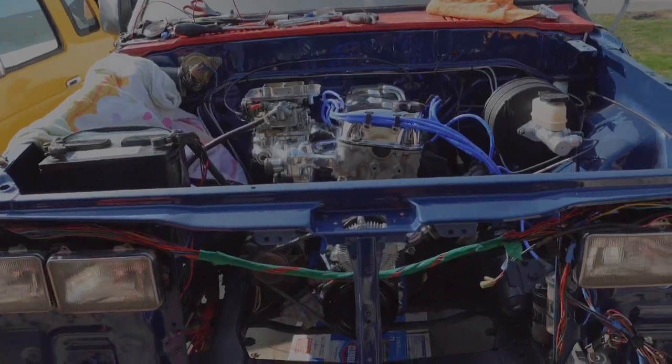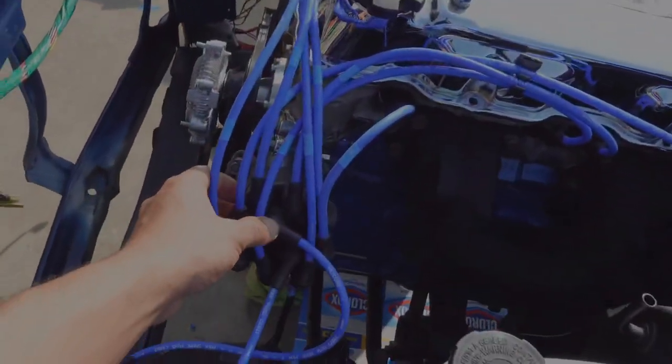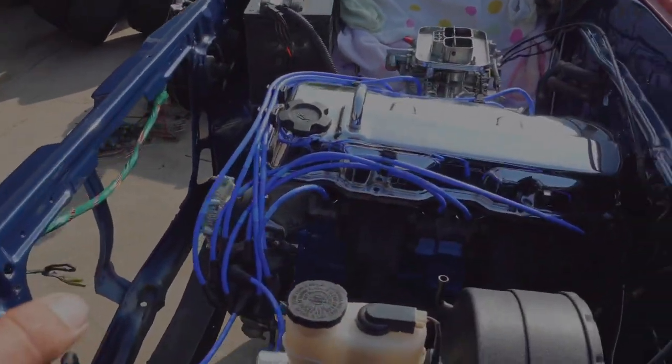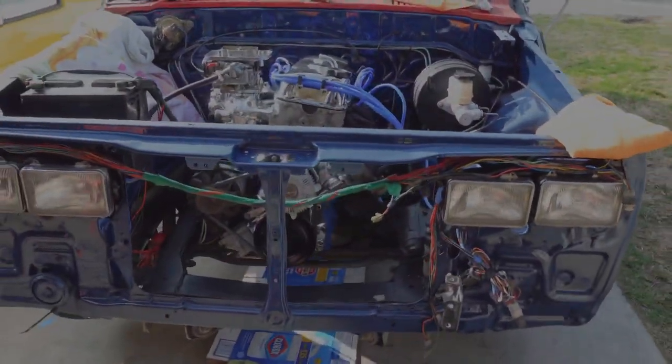Anyways, I just cranked it over and it started first try, which I'm kind of surprised, but I'm also kind of not that surprised. What I'm surprised about is that I got the ignition timing on point. Now, obviously, I need to adjust it with the timing light to get it right. But the fact that it started up like that and just idled is honestly super surprising.